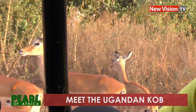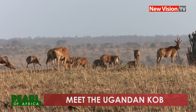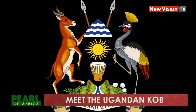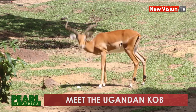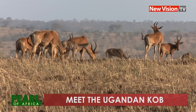Africa, like a big tree on my side, that's Acacia sieberiana, with a long white thorn. The Ugandan Kob is so dear to Ugandans. This is why it is even featured on the Uganda coat of arms. Now, besides the representation of the tourism potential of Uganda, the Kob also represents the abundance of wildlife in the country. And this is very true.